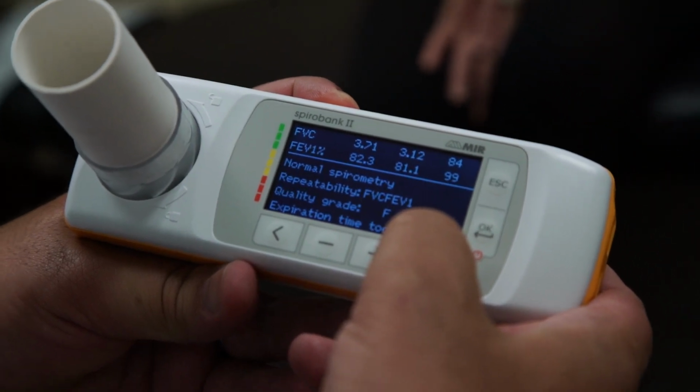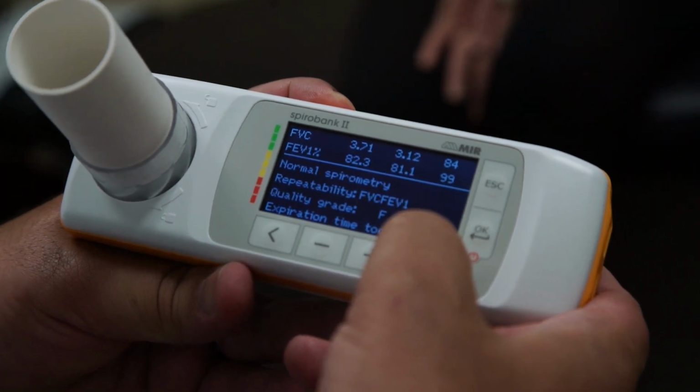Okay. Normal spirometry. So I performed spirometry just to evaluate her overall lung function. Remember, she had 2 episodes of pneumonia in the past year, and her pulse oximeter readings of oxygen saturation were in the 94 to 97%. So the spirometric reading let me know that her lung function is okay.